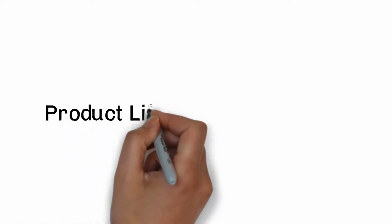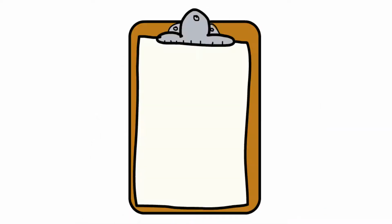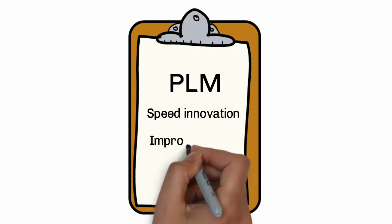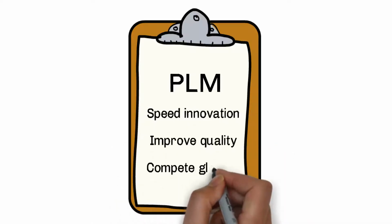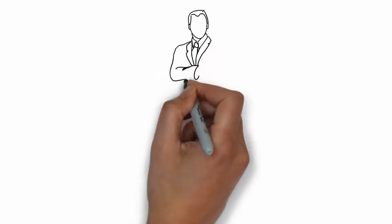Product lifecycle management isn't new. It's been around commercially for nearly 3 decades, with thousands of companies deploying it at some level to speed product innovation, improve product quality, and compete more effectively globally. So what's to be learned from the past 30 years of PLM deployments?